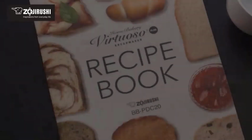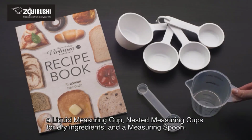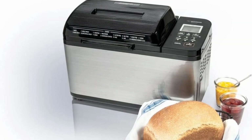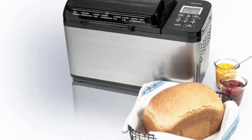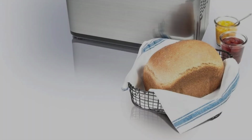On all of the test loaves, the Virtuoso produced great aeration on the interior and tasty bread with a crisp crust, a feature that's hard to achieve since machines bake at a cooler temperature than ovens. The lab also appreciated that the Virtuoso Plus bakes loaves with a domed top, shaped more like a real loaf than the flat ones other models put out.